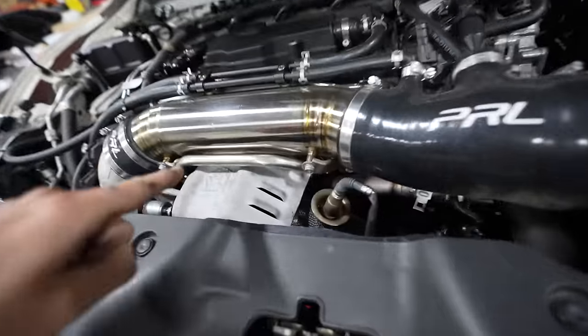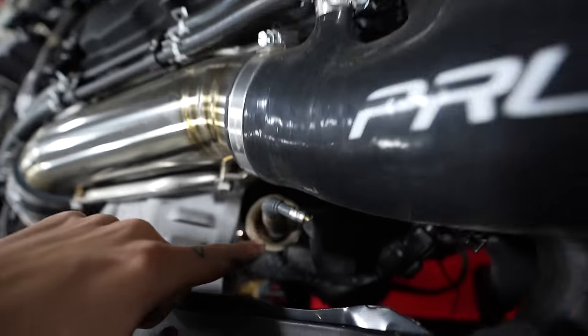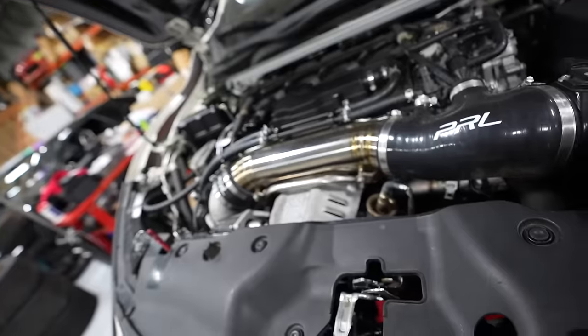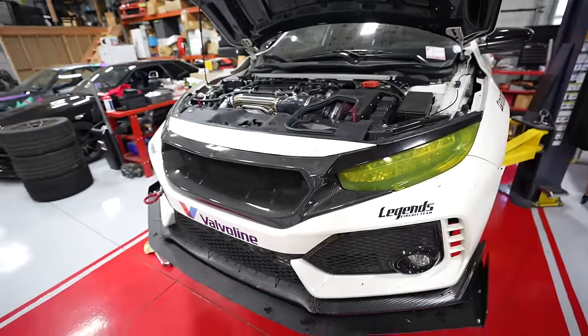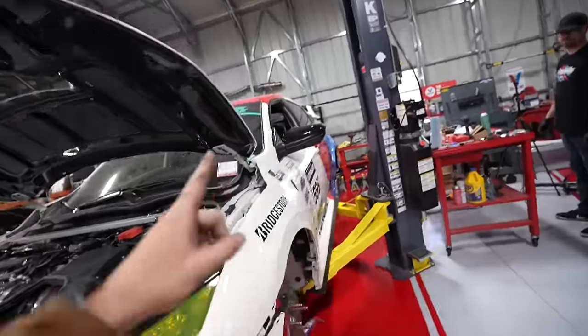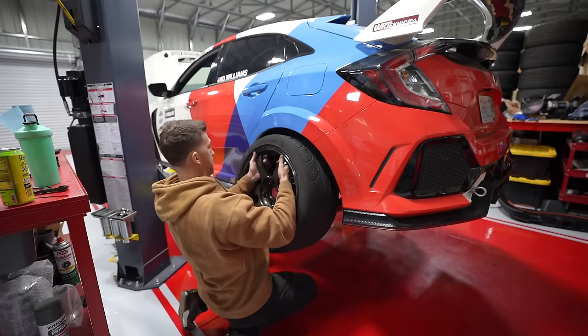I mean, you guys gotta think, we still have the PRL P700 Turbo. We've got the MA Performance Downpipe. This car is really, really well set up for any application and very reliable, which is really sick as well. So I'm gonna go ahead and hop in the car. Timbro's gonna bleed the brakes and we'll get this thing back on the road.